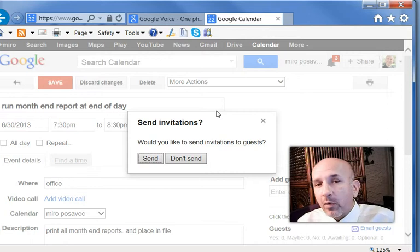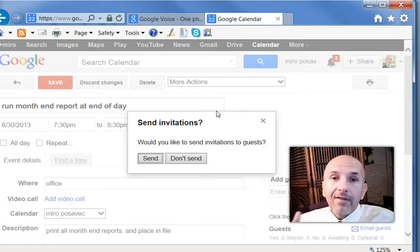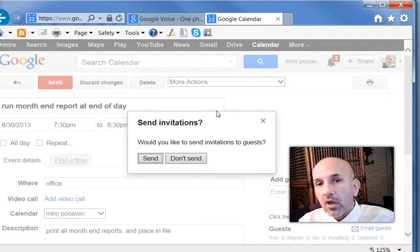What we've done is we've created an event. Now this is really designed for appointments, but I don't care. For me, every task is really an appointment. Because if you just have a task on a list without attaching a deadline to it and without attaching accountability to it, it's just a thing on a piece of paper for yourself and for your staff.